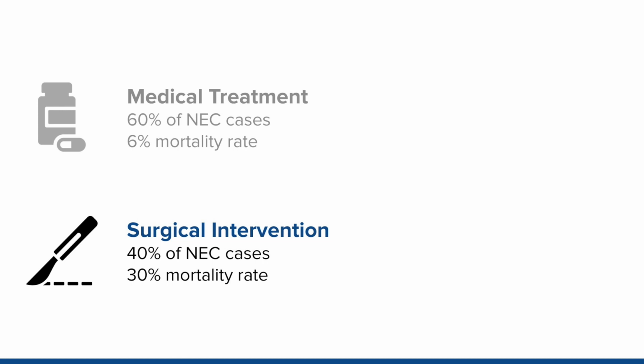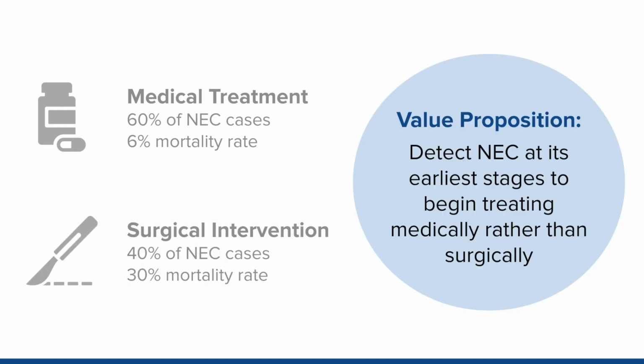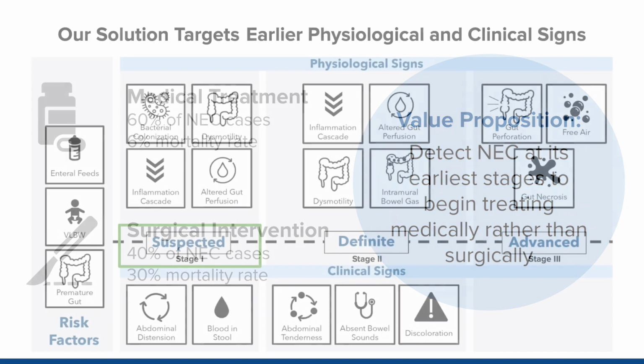Those infants who survive surgery deal with lasting morbidities such as growth delay, neurodevelopmental impairment, intestinal strictures, and short bowel syndrome. Our technology will detect NEC at its earliest stages to increase the number of cases that can be treated medically rather than surgically, thereby improving outcomes for premature infants.